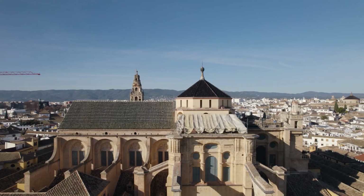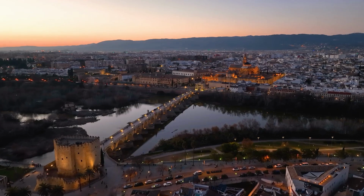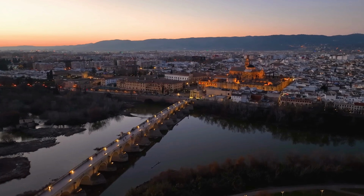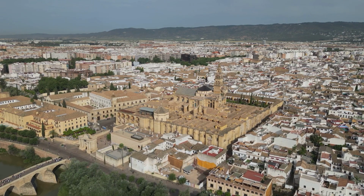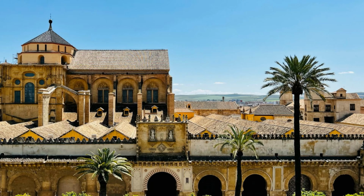Our journey begins in Cordoba, Spain, where a remarkable structure dominates the skyline. The Cordoba Cathedral, also known as the Mosque Cathedral of Cordoba, stands as one of the most iconic and historically rich landmarks in the world. The origins of the cathedral date back to 785 CE. Originally built as a mosque, it became a spiritual and cultural centre of the Muslim world in Spain.